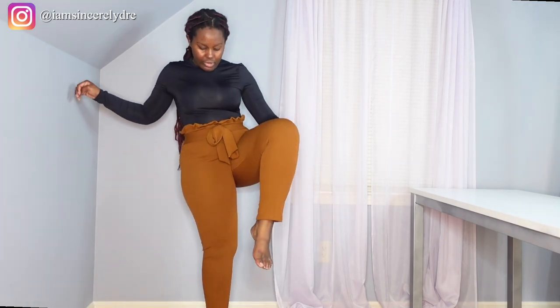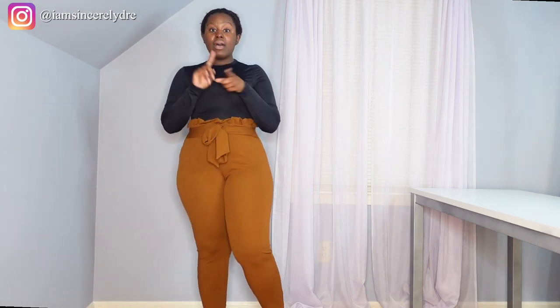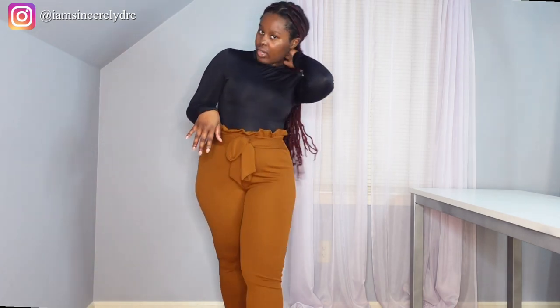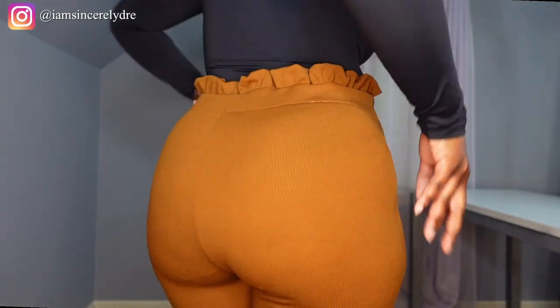It goes all the way down, for anyone who wants to know. It goes all the way down to my ankle, and I'm 5'3" and a half. So that gives you a good idea. But the only thing that I will say is, once again, be aware of the undergarments you're wearing. I'd go with something seamless. You don't have to, since it is ribbed. However, let me show y'all. I don't know if y'all can see on camera, but in person, in the mirror, I can see the little underwear line and all that sort of stuff.